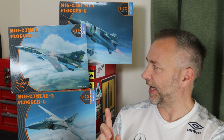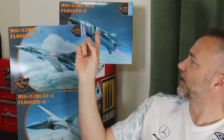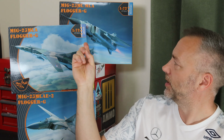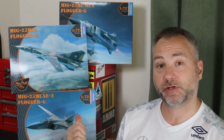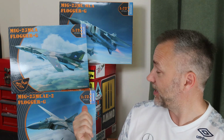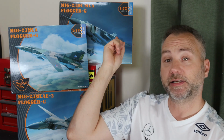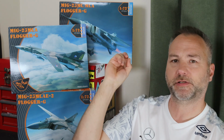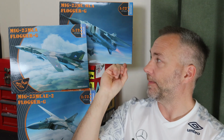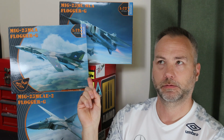I'll just explain what you get in the box first, actually, on the standard one. So here we've got CP72030, that's an expert set. CP72031, that's an expert set. And CP70032, which is an advanced set. You get more in the advanced than you do in the expert, or is it the other way around?